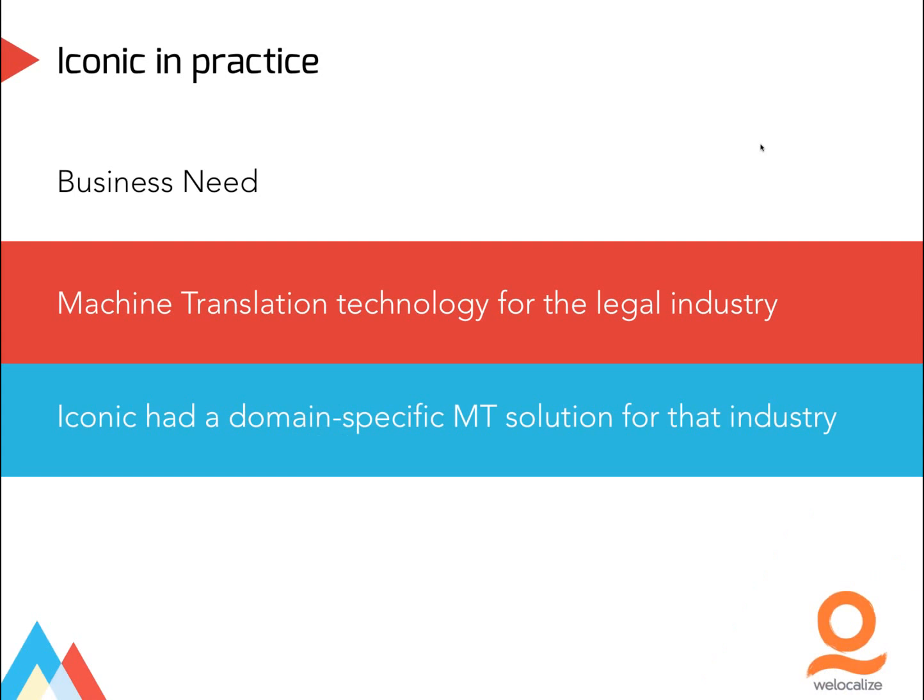So their business need was that they needed machine translation technology for the legal industry. They have machine translation for other verticals. They entered the legal industry and they needed a machine translation solution. And we obviously had this solution already developed with IP Translator. So there was a natural fit there to explore what the possibilities were.